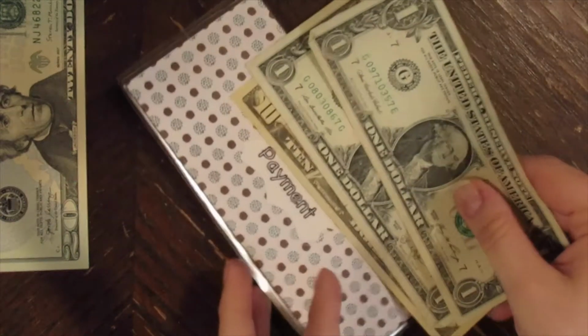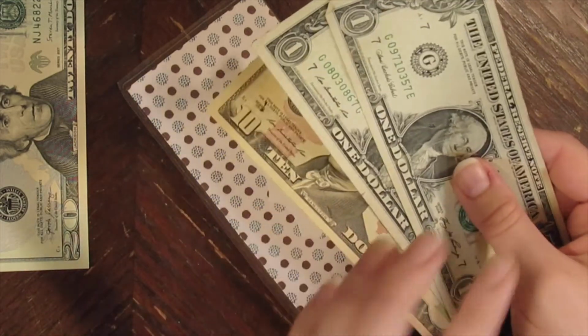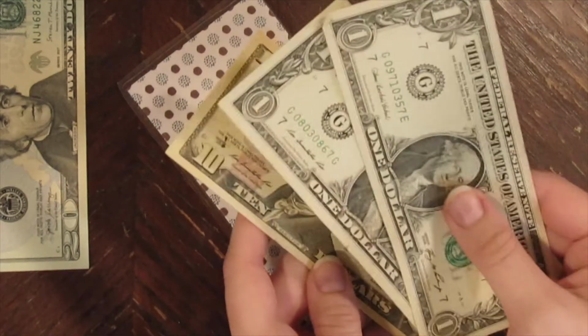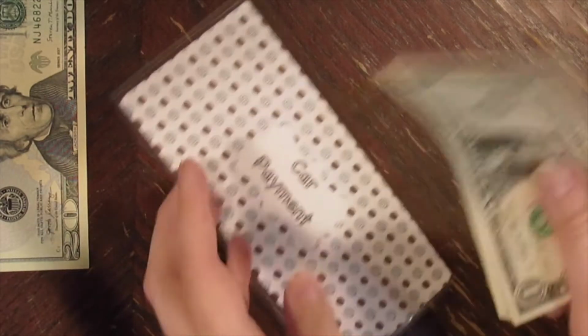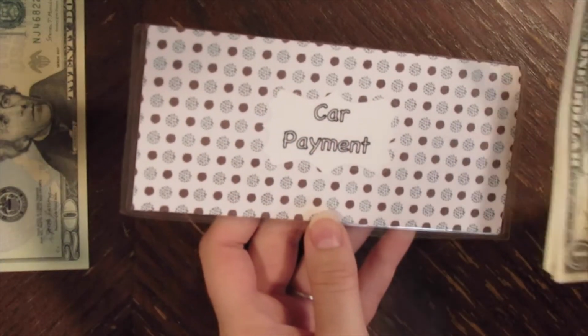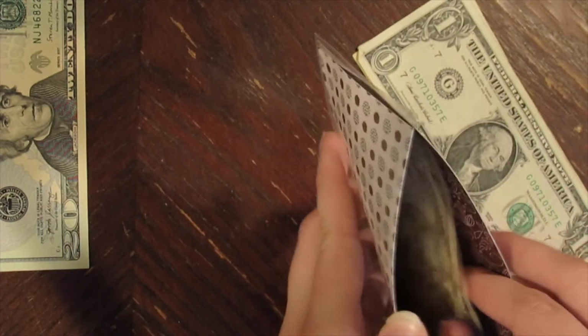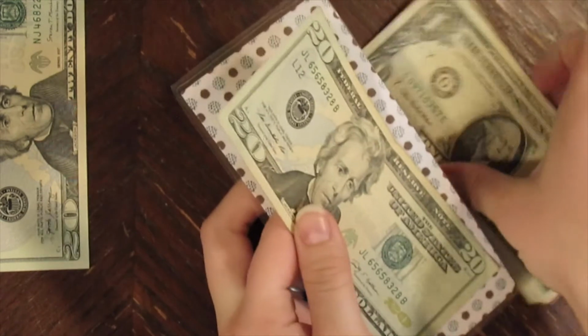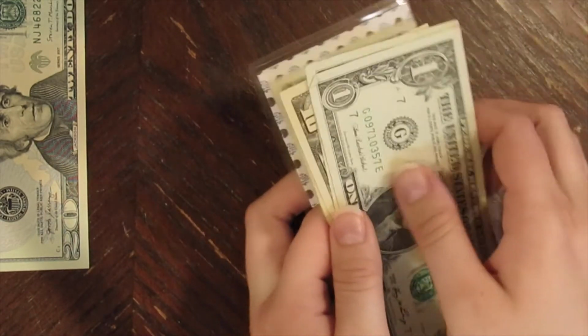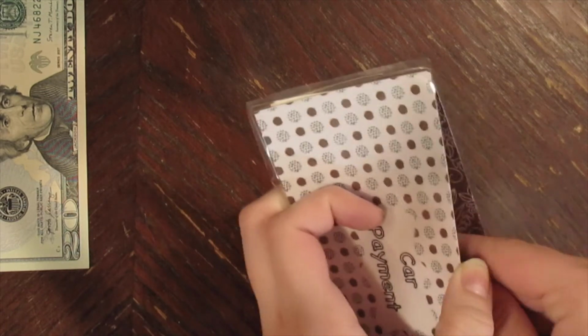So this is the money that was left over from my gas and my spending. And I made this cash envelope that says car payment because this is my current debt snowball. And I do currently have $20 in here. So I'm just going to add this all together and put it in here. So I have $32 in here now.